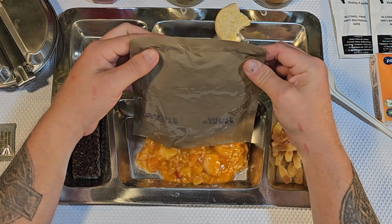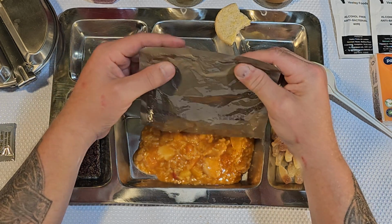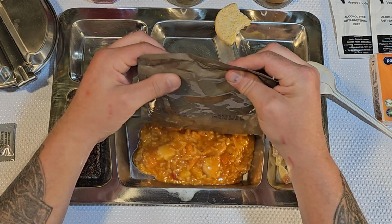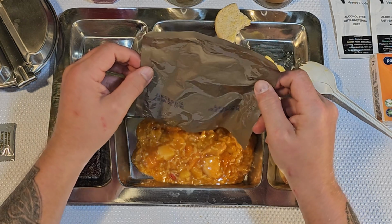Look at that. That actually looks really good. I mean, maybe the Brits do know quite a bit about sweet and sour chicken. Ow. And it's hot, which is awesome. Ow.